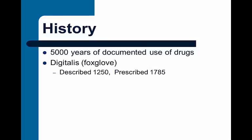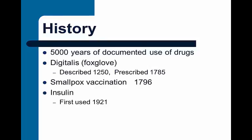dropsy in those days. Smallpox vaccinations were first created in 1796, the first time a specific treatment was used to prevent a disease. Insulin was discovered in 1921 and used to treat diabetes. This is the first time that anybody had been able to treat diabetes. Before that, it was basically a death sentence.